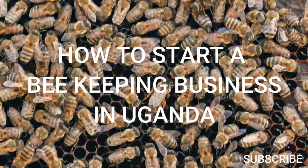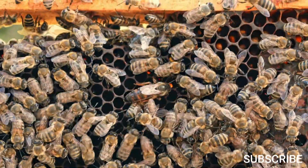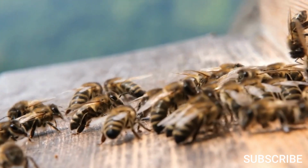How to start a beekeeping business in Uganda. Beekeeping, or apiculture, is the maintenance of bee colonies, commonly in man-made beehives. Beekeeping businesses require year-round monitoring of bee and hive health.